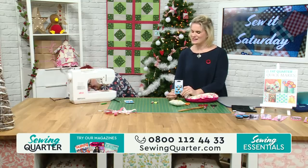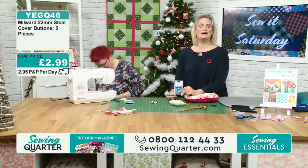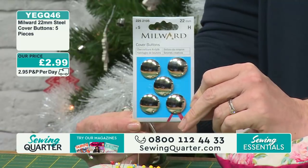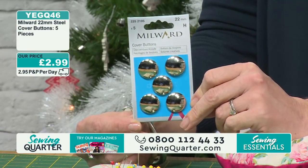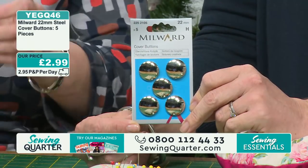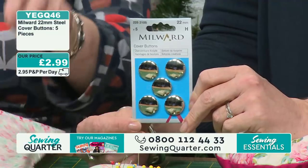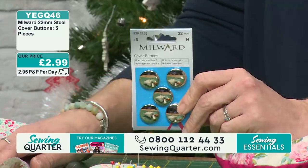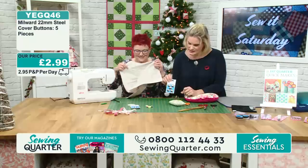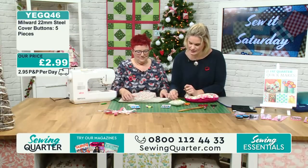Self-cover buttons? Yes. So again, those scraps, those Liberty scraps, don't throw them away. Those Tilda scraps, do not throw them away. 5 22 mil self-cover buttons for $2.99. We'll sell out on these because these are always very, very popular, so please get them whilst you can.